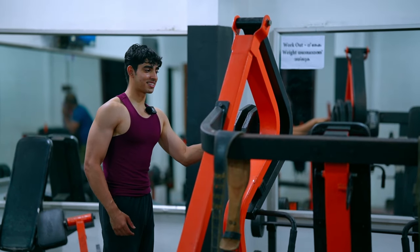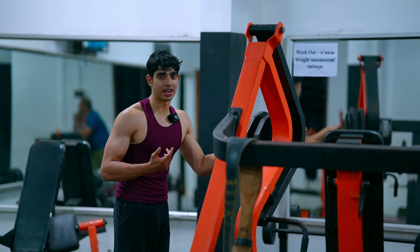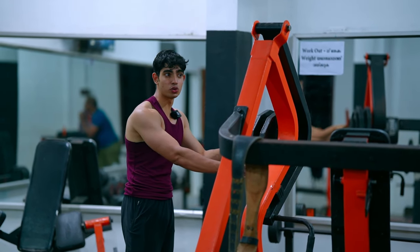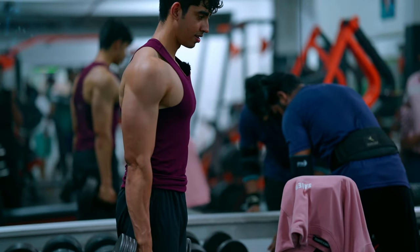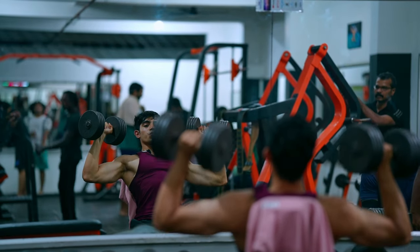I gotta rate this on pump. Bro, I would give this gym a solid 10 out of 10 because it's pretty solid. I just did 2 sets and I feel good. The dumbbells here feel pretty solid. God, I feel good holding the dumbbells itself.